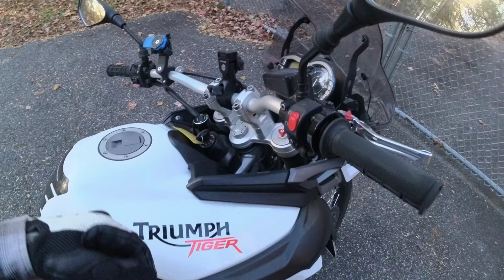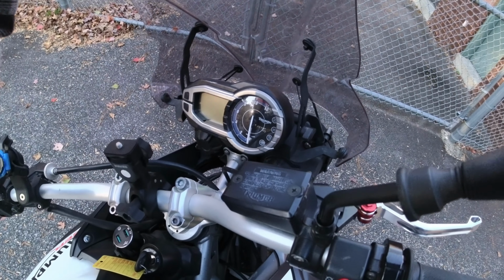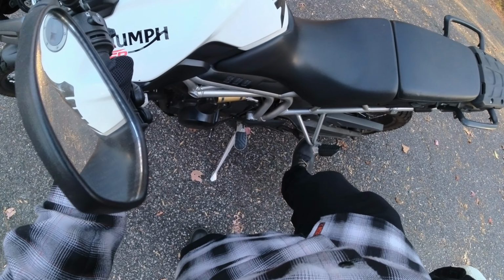They're awesome tires. Our next modification is the zip ties holding the windscreen from falling backward. Nice! I also want to point out the factory center stand.